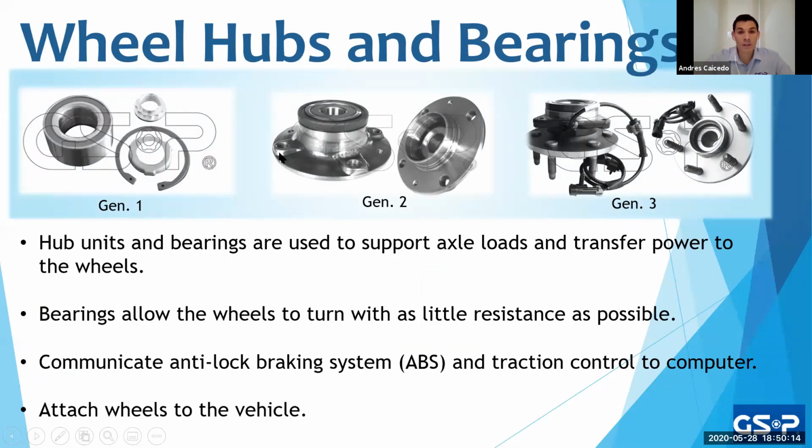And also in the second and third generations, with the splines, we're going to help transfer some of that power from the engine and transmission, and eventually to the wheels. The bearings allow the wheels to turn with as little resistance as possible. This is due to the precision machining and the high quality grease that we use. Because if you don't have good materials, you don't have smooth bearings, you don't have a smooth track, you're not going to have a quality part, right?